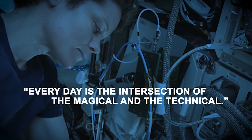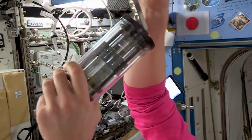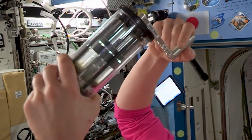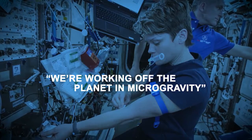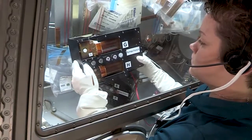Every day is the intersection of the magical and the technical. Our jobs require a lot of focus, a lot of heads down, detailed work, but there's always moments throughout every day that you step back and you realize, we're working off the planet in microgravity in one of the most unforgiving environments known to mankind. It's really incredible.